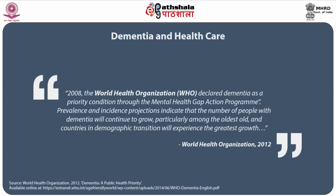Dementia is also an important public health priority for intervention. Way back in 2008, the World Health Organization declared dementia a priority condition through the Mental Health Gap Action Programme. Prevalence and incidence projections indicate that the number of people with dementia will continue to grow, particularly among the oldest old, and countries in demographic transition will experience the greatest growth.